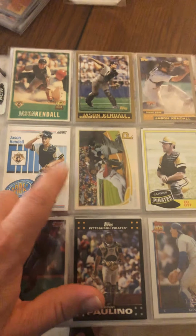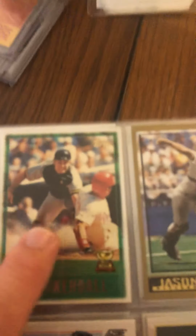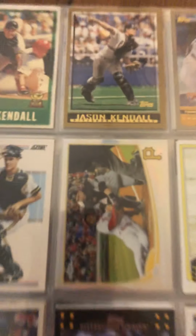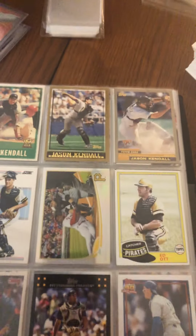And there's Jason Kendall right there. Another great one. Let's look at the dust. And the cup. And the sliding. And the play at the plate. The only thing it's missing is the umpire in the picture.